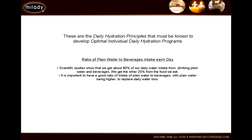And the last key point is that if you were working with somebody on a wellness program, you would want to know the ratio of plain water to beverages intake each day. You'll find that many people have a balance, say 50% water, 50% beverages, or even a higher ratio of plain water. But many people are staying hydrated primarily by drinking beverages, which includes a wide range of beverages every day. So in a program to develop more optimal daily hydration, this ratio of plain water to beverages would be very important.